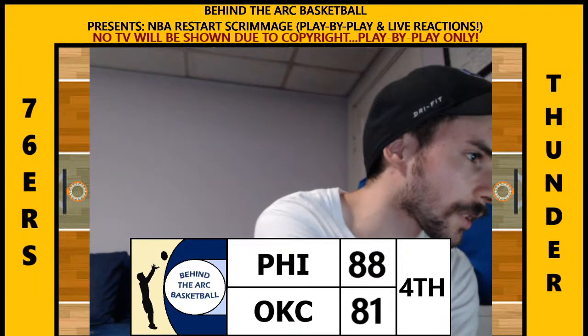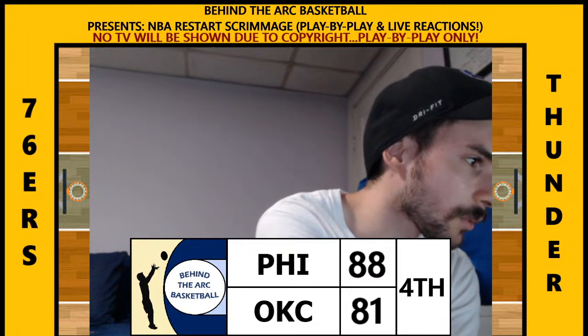That's a deflection by Andre Robertson out of bounds. Is there overtime in this? I actually don't know. I actually do not know in these scrimmages as far as if there's overtime. I don't believe so. Yeah, because none of these scrimmages have gone into overtime yet for any of the other ones.